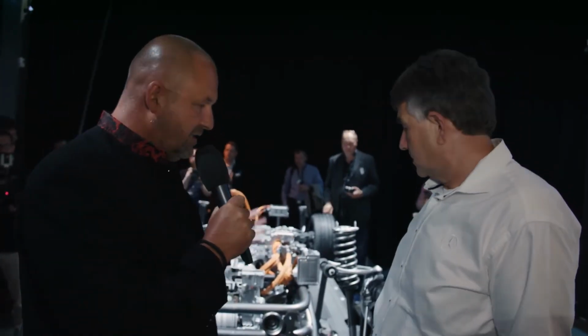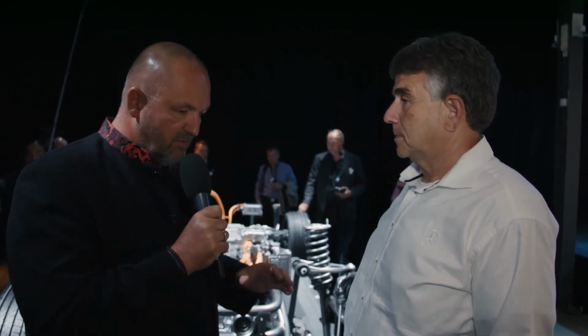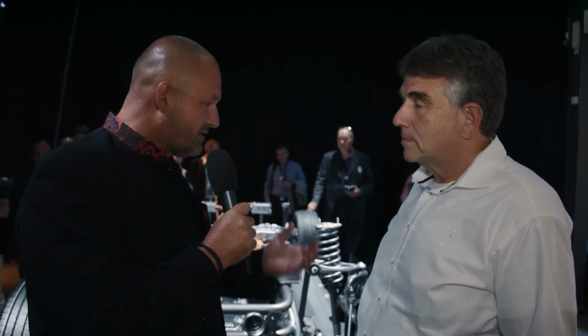So we're here in front of the EQC drivetrain, let's say. I read that the car will have a maximum output of 300 kilowatts. And we always talk about range and sustainability and all this stuff. How does that work and how does the drivetrain work that way? The good thing is that you can have on the one hand huge power, and on the other hand you can have a very efficient running engine.